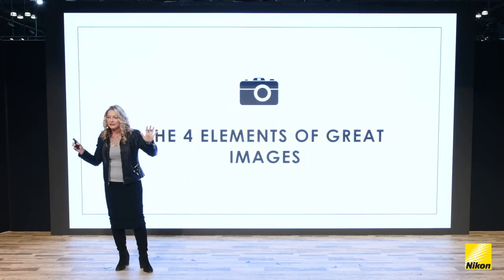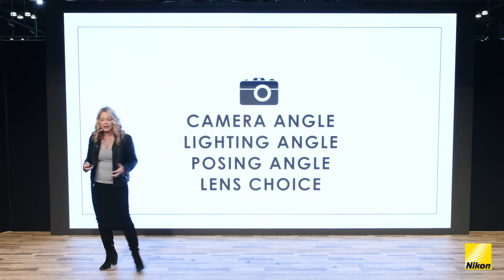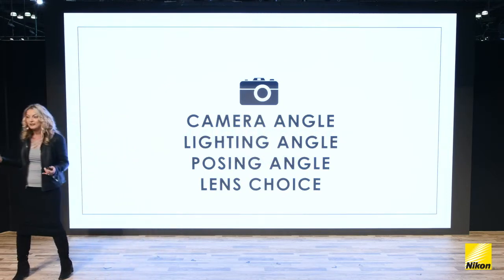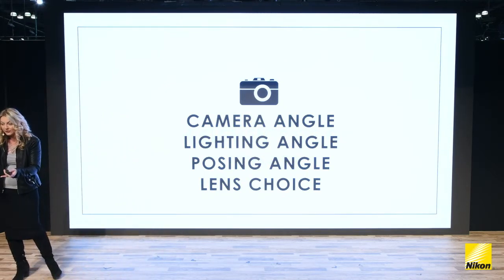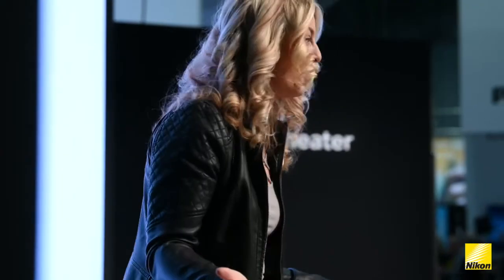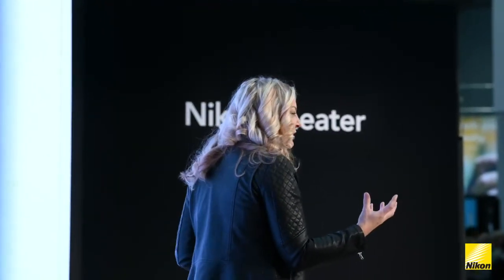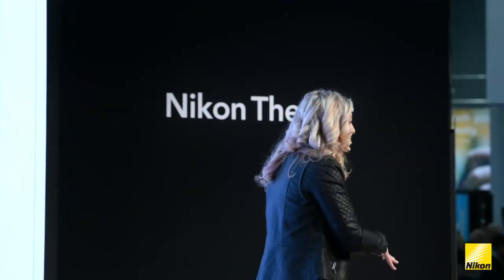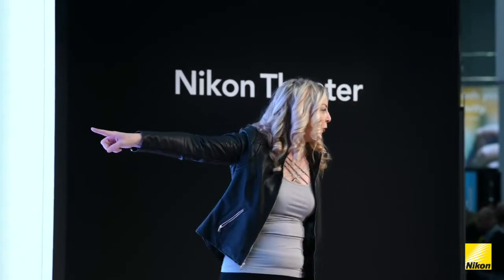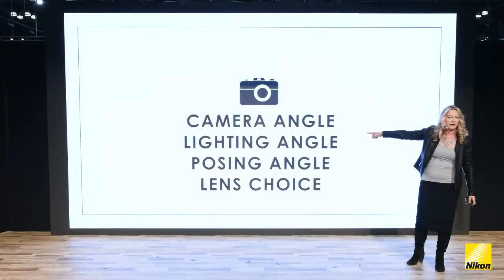Remember those 4 elements of great images: camera angle, lighting angle, posing angle, lens choice, and this applies not only to newborn and maternity portraits, but also to female portraits, anything and everything. So it's just taking those same simple concepts in photography and applying them to a different genre. You nail these 4 things in your work, and you will be incredible at whatever genre you decide to pick.